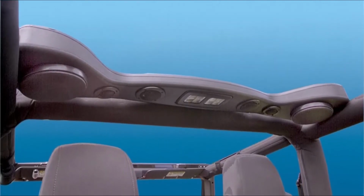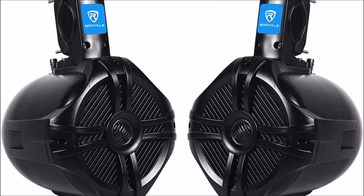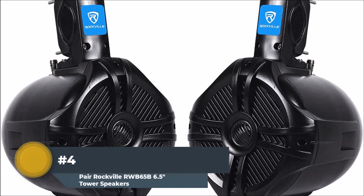It's a fantastic upgrade for your Jeep Wrangler. The only problem is that the mounting system doesn't come with it. Number 4. Rockville RWB65B 6.5 inches Marine Wakeboard Tower Speakers.